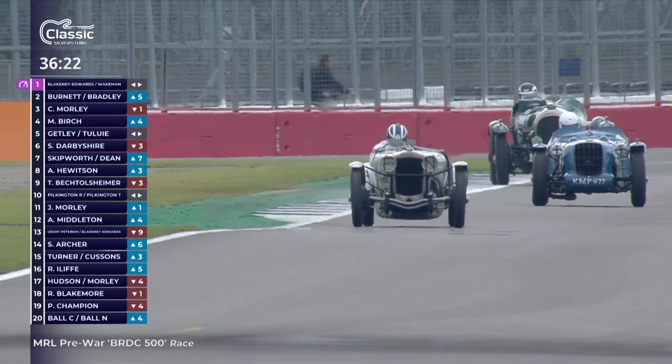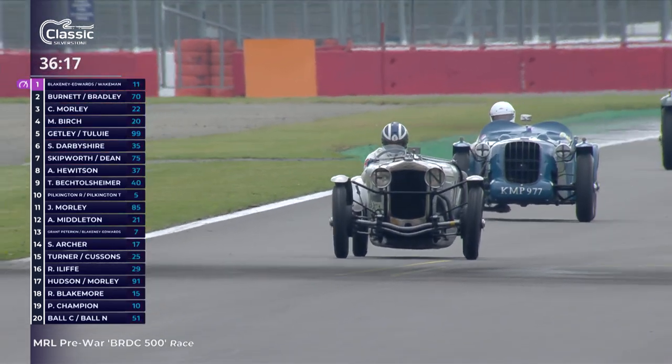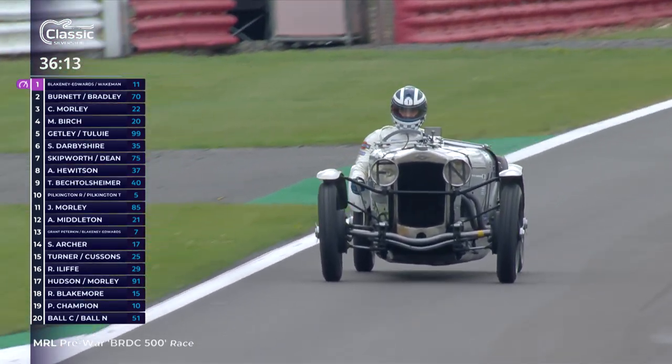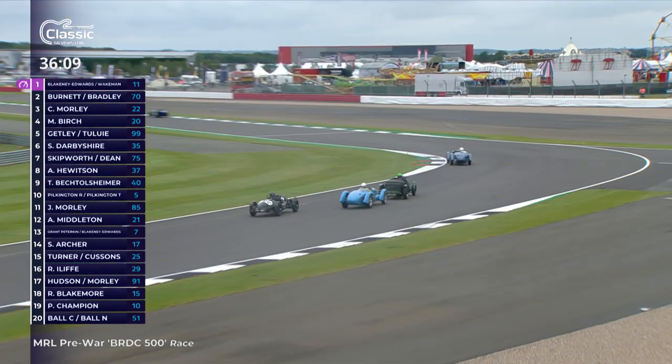He's glancing down a bit there. I don't know whether he's just tucking. He may just be tucking his head down the straight. They do that, of course, because you want a little less drag. I think that's all he's doing. Down the long straight, tucking his head down, reduce the amount of drag.